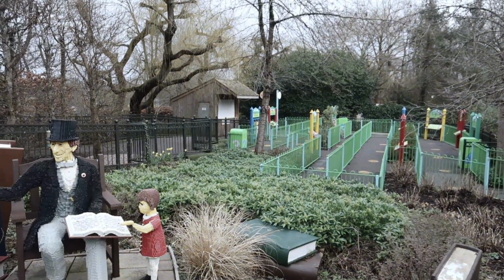We're just dealing with the disappointment. Fairy Tale Brook actually isn't open. It's a sort of sentimental favourite, but not today.